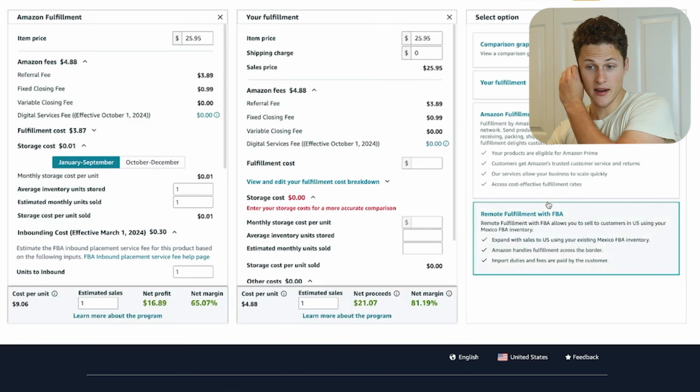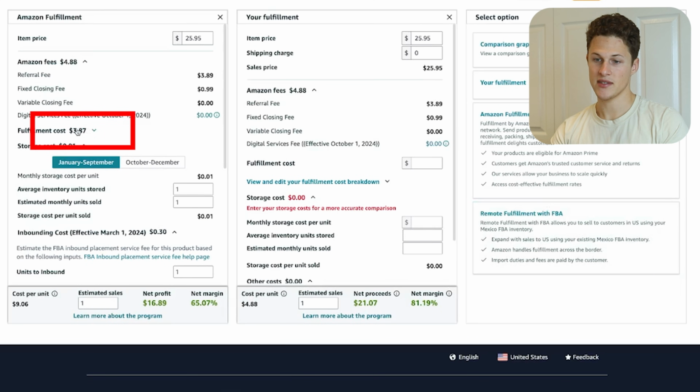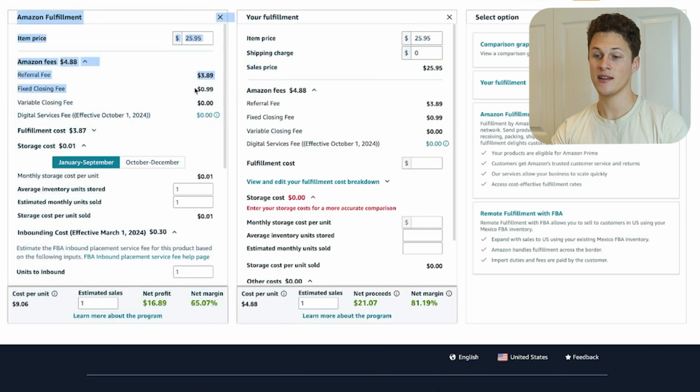Now we can see right here, the fulfillment cost is $3.87. The Amazon fees are $4.88 right here. The fixed closing fee, keep in mind, will not be a fee because we have an Amazon account where we already sell. We have a professional account. This is only if you're on the individual plan where you get charged $1 per item. So this will actually have an extra dollar profit right here, $17.89.